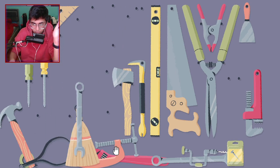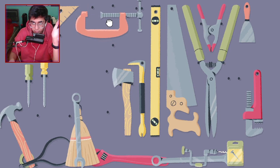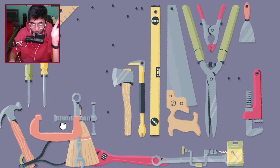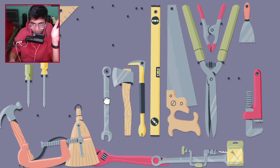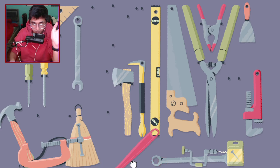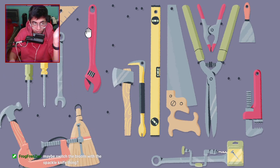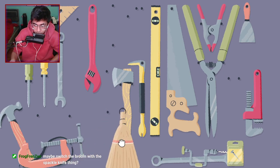Cool. Alright, this one needs a couple of them. It might be good somewhere here. Okay, please don't mess up any of the other ones. I definitely should start from bottom up, but I don't think that would have been possible. I'm gonna leave that there for now. It's possible that all of these go kind of in line here. May switch the broom with the spackle knife thing.